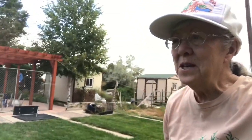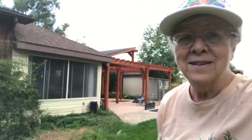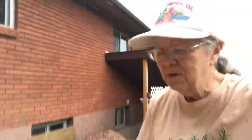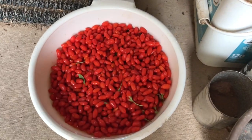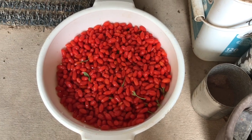So if you're going to get a wolfberry plant, or more than one, I suggest that you weigh the pros and cons. They're invasive, but they're good for you. So you need to figure out, like I said before, how you are going to control these plants. This is what I ended up with. So that will make some good juice.